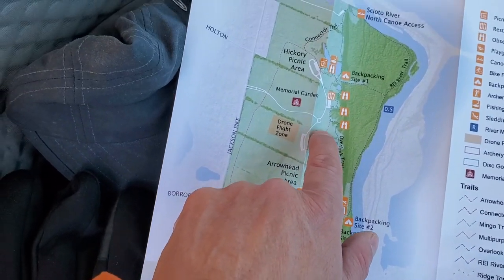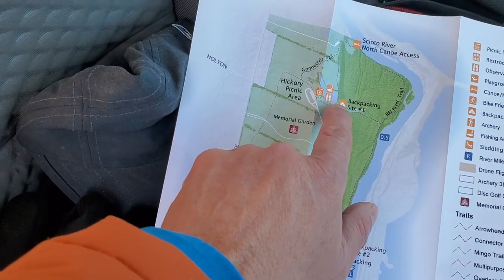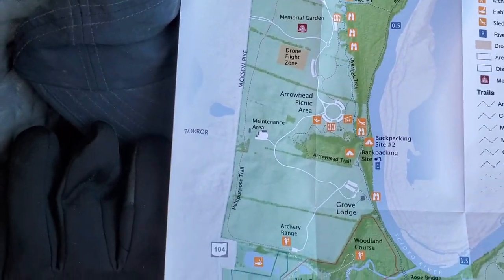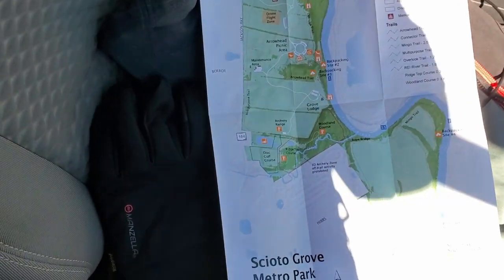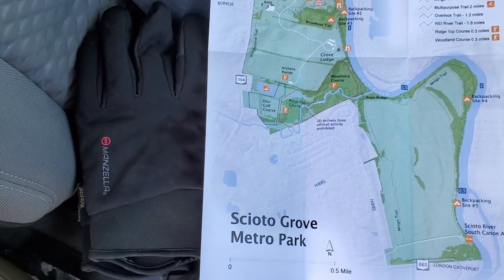Backpacking sites way up here. I'm gonna go check those out and get them on video for you guys so you can see what they're like. You can reserve them on the Metro Parks website. So, anyway, let's get moving. It's cold.